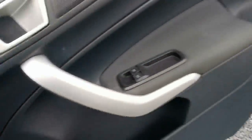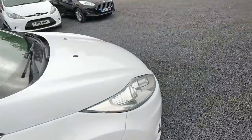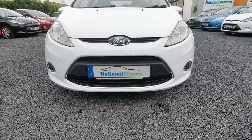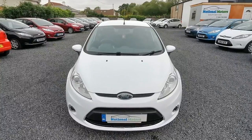The car has 98,000 miles on the clock. Time limit has been done. Comes with a service history. The car comes fully serviced. The front of the car also has the front fog lights. All taxes and charges will be paid on the car. Comes with 3 months road tax and 3 months warranty.